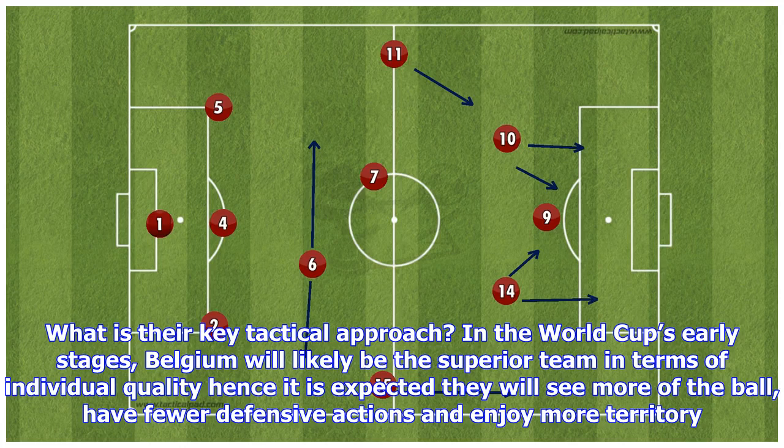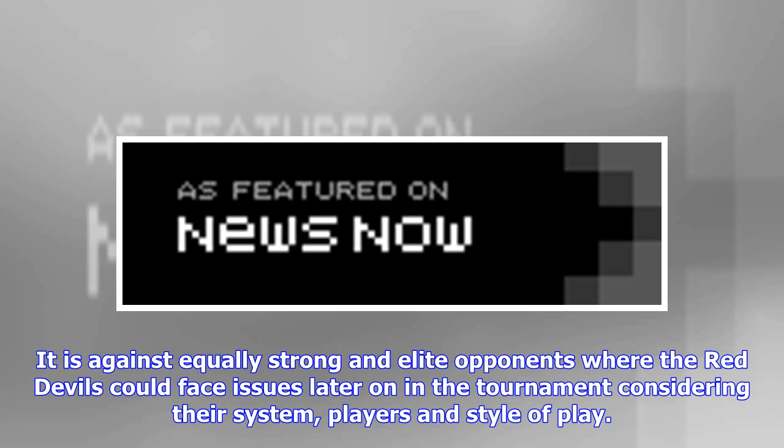What is their key tactical approach? In the World Cup's early stages, Belgium will likely be the superior team in terms of individual quality, hence it is expected they will see more of the ball, have fewer defensive actions and enjoy more territory. It is against equally strong and elite opponents where the Red Devils could face issues later on in the tournament, considering their system, players and style of play.